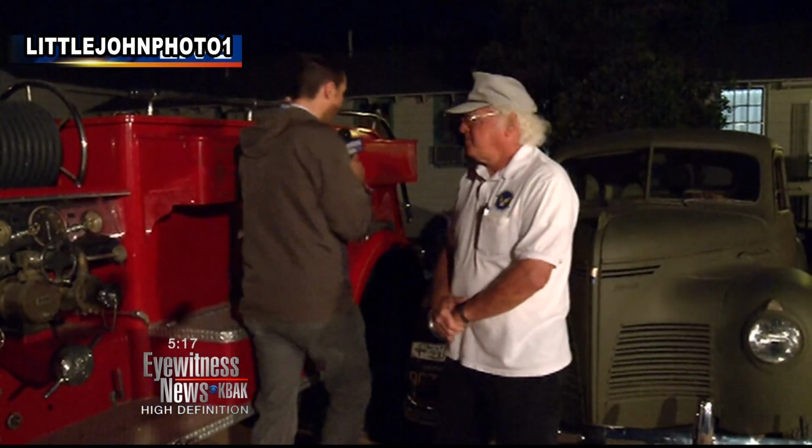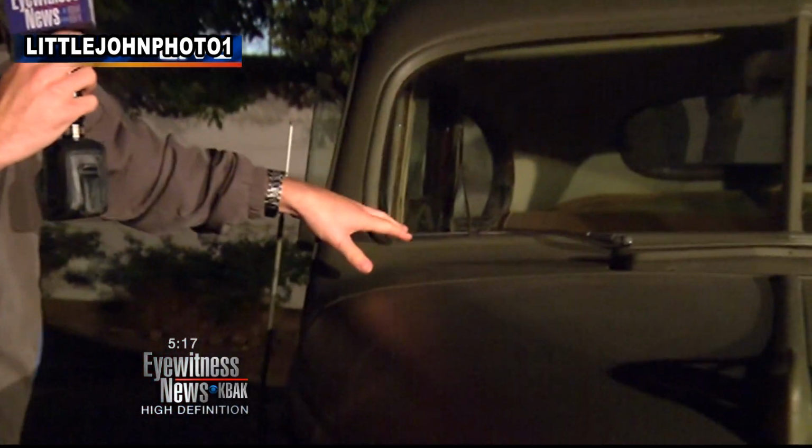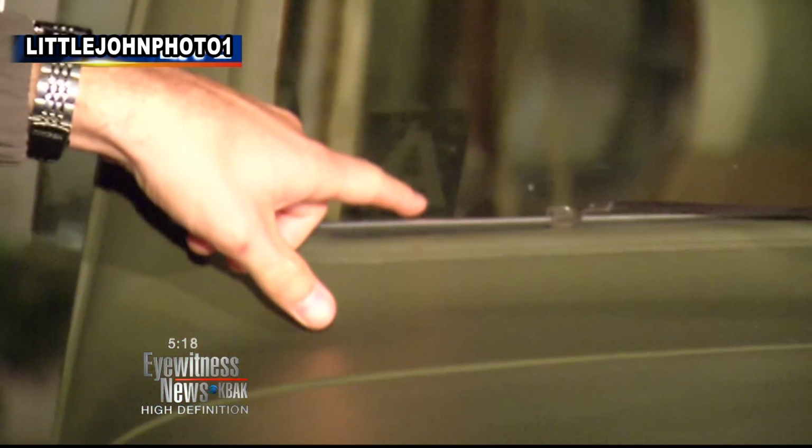One really cool factoid about these vehicles, if you look closely, Ronald just pointed this out to me, all the vehicles during the war, they had a letter. It was A, B, C, or D. Is that right, Ronald? That's correct.